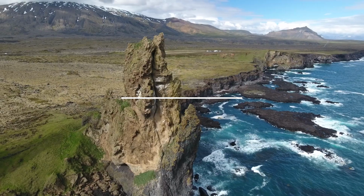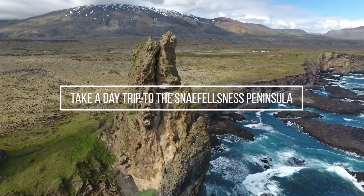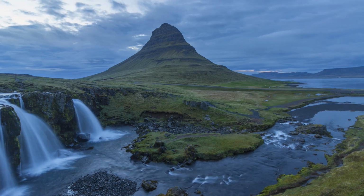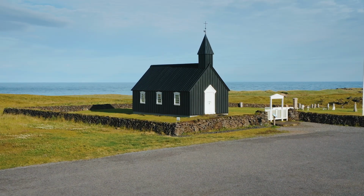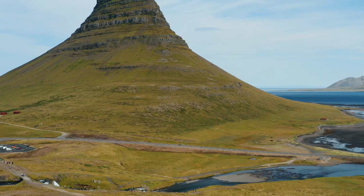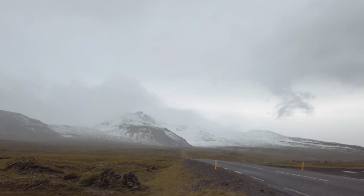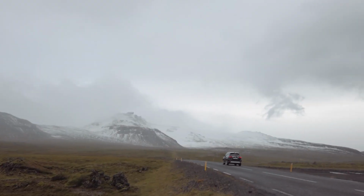Take a day trip to the Snaefellsnes Peninsula. Snaefellsnes is the peninsula north of Reykjavik. It is also called Iceland in miniature because of its diverse landscape. There is a serenity and plenty to see. If you plan your itinerary conveniently, you can easily spend one day visiting the highlights of this peninsula.